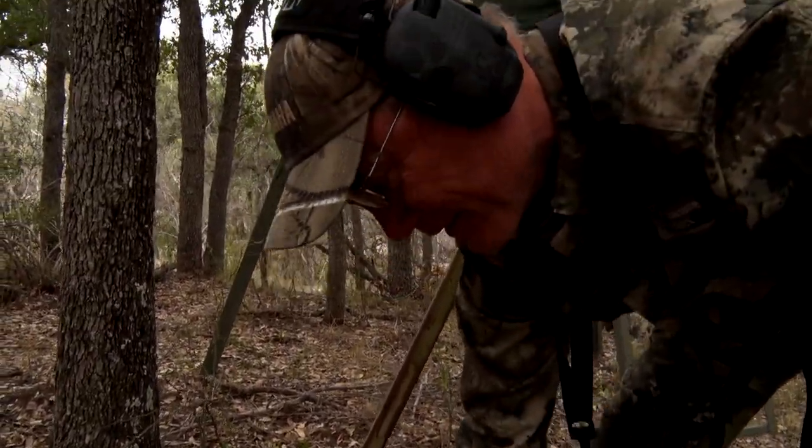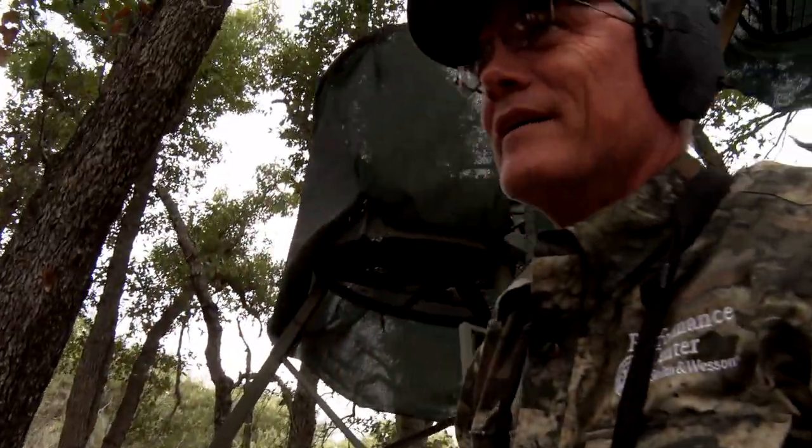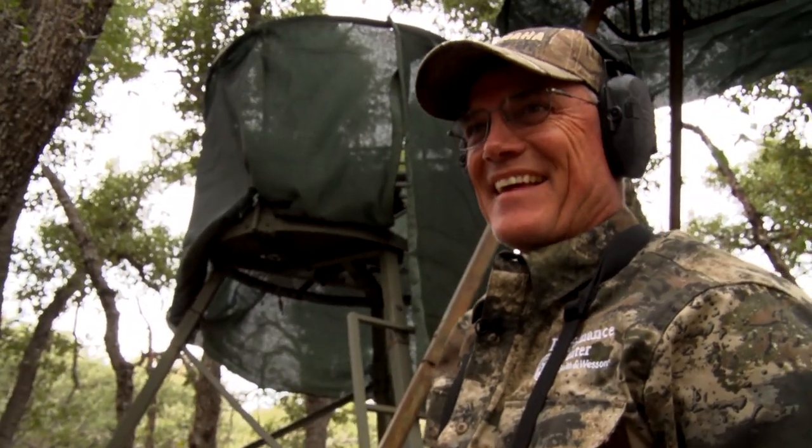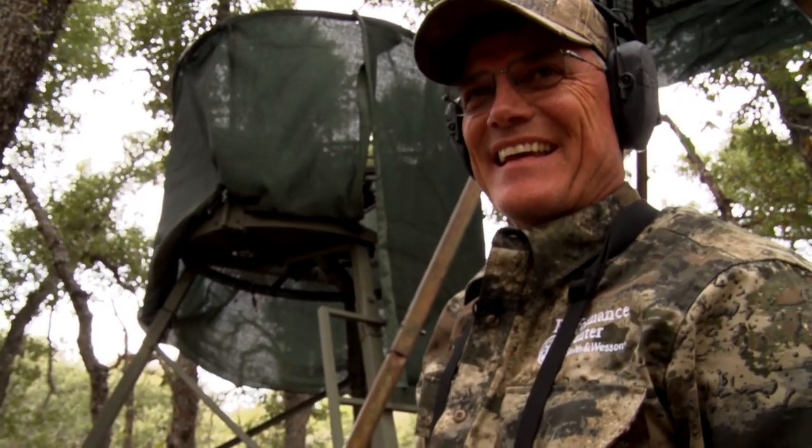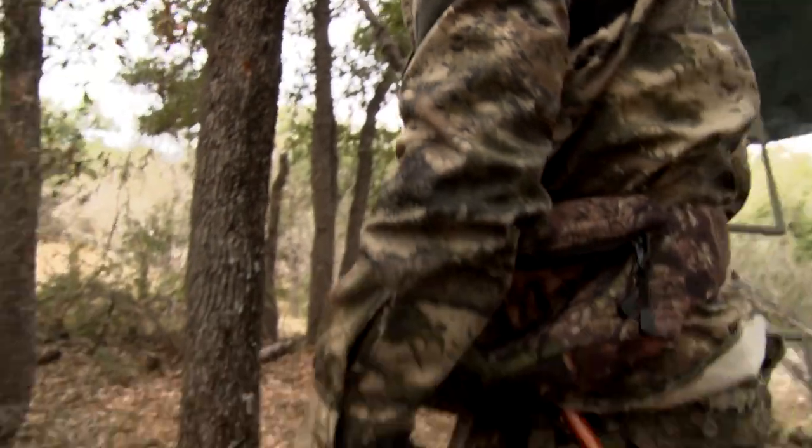All right, what's the plan? Plan is to go find this deer. What a buck. I'm still trying to dump all this adrenaline. I want to say, it's just amazing. Love it. Let's go look. All right. Let's go check.